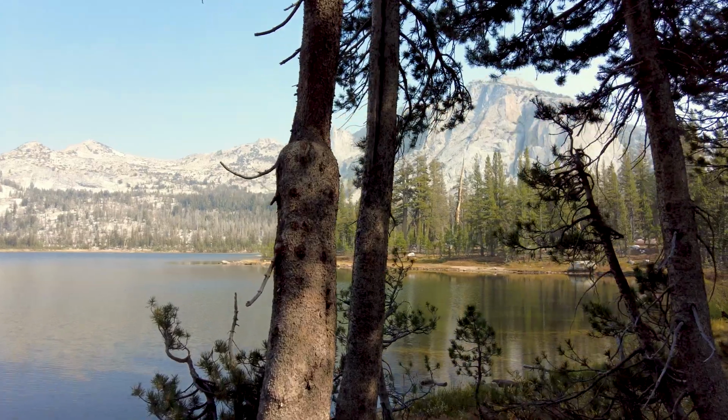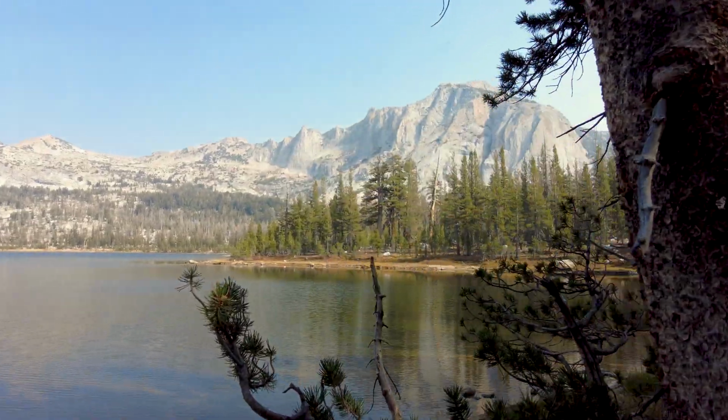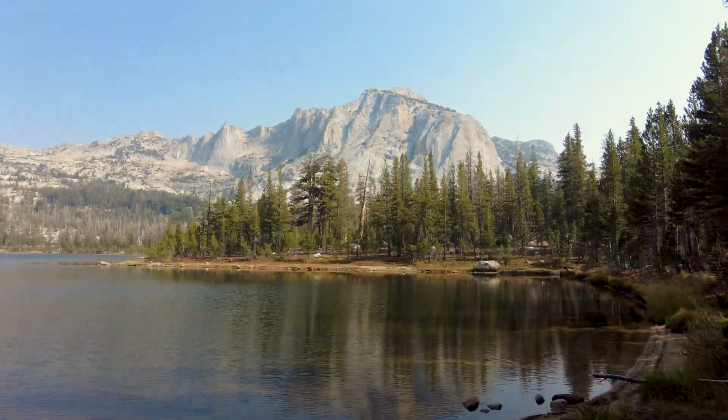Oh, very nice. After walking around a bit, we picked a campsite.